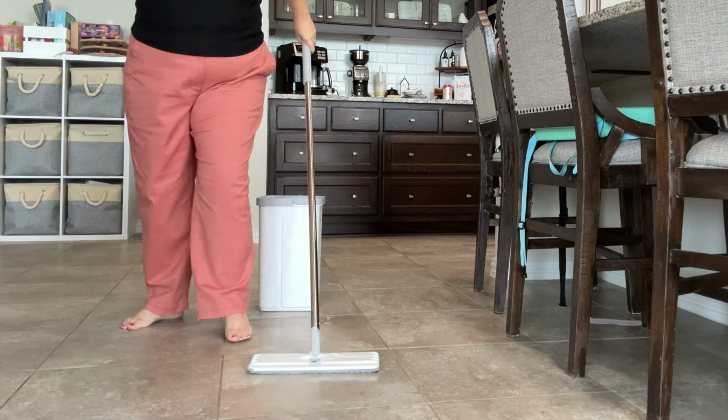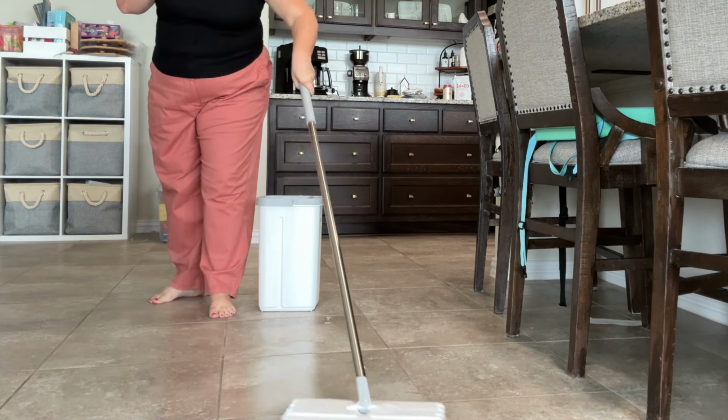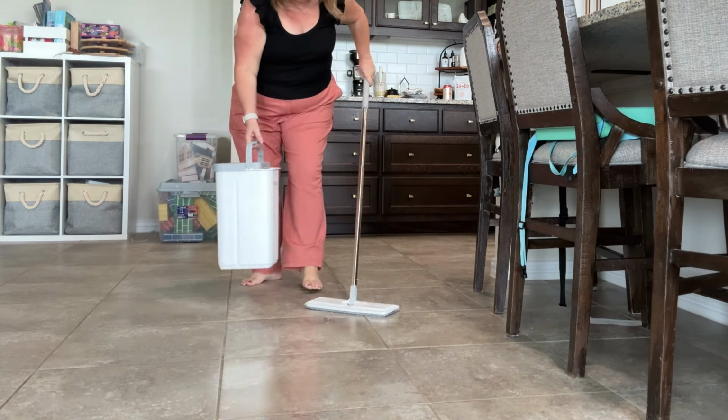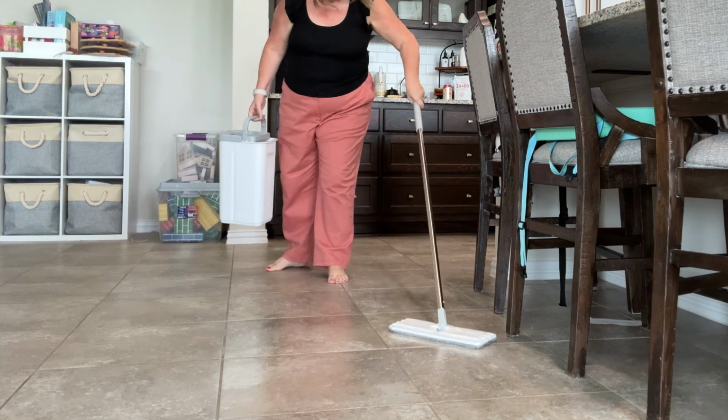Okay, I also want to mention that this is a stainless steel pole, so it's nice and sturdy and strong. And also the bucket is not heavy. You just lift it by the handle. It's not heavy. You can see that I'm able to lift and mop at the same time.